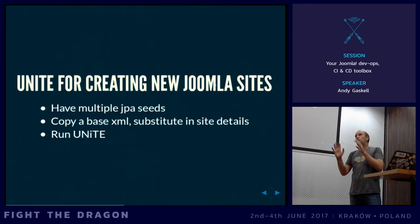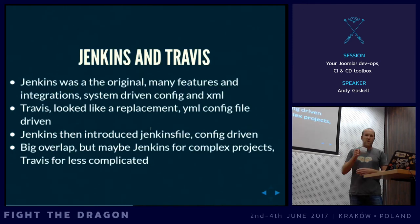Some of these are big topics in themselves as well. So it's worthwhile touching on Jenkins and Travis, because particularly Jenkins has really revolutionized DevOps and continuous integration and deployment since its inception. How many people use Jenkins or Travis?